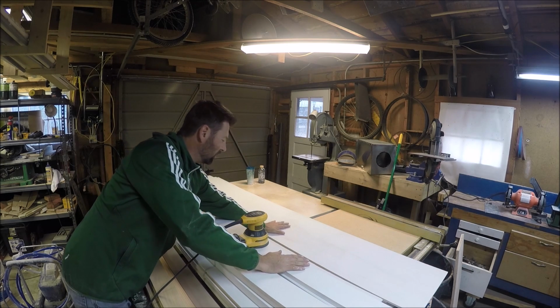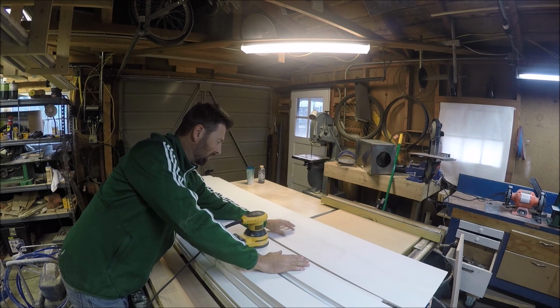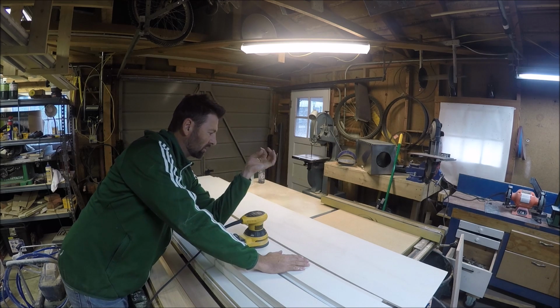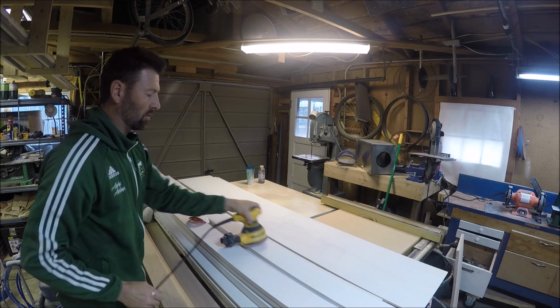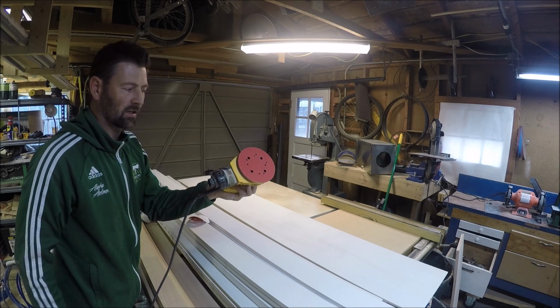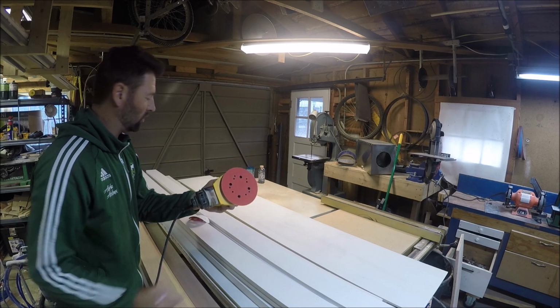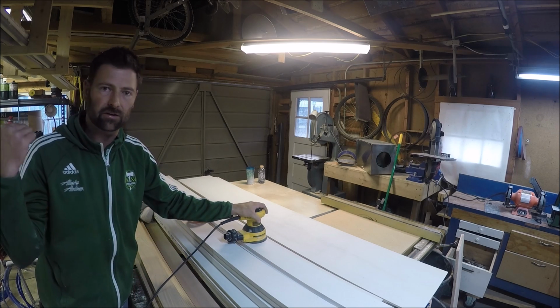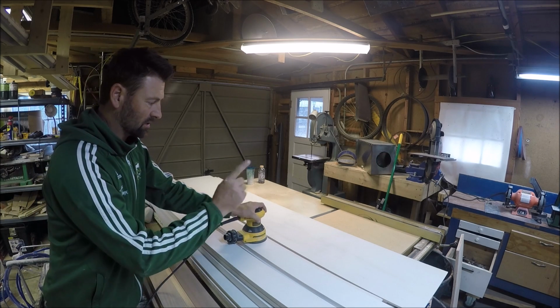And when you paint wood or stain wood, what it does is it raises the grain. So this is very coarse here. All the grains are popping up. So each board, I'm just going to hit it once with some 120 sandpaper. Then I'll blow it off and move it into that other room so that I can spray the color paint.